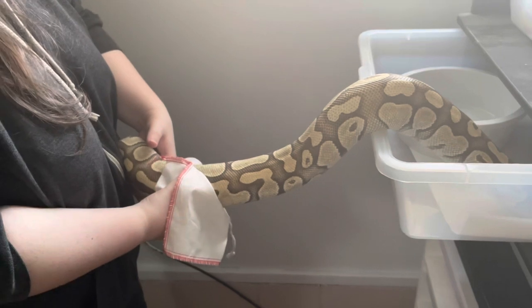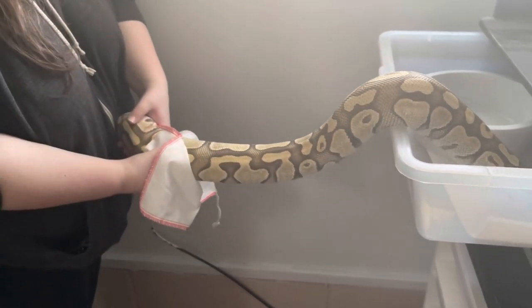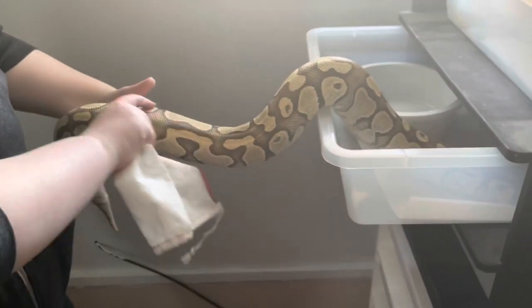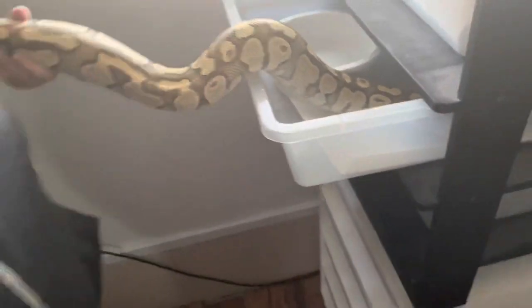Yeah. One, two, three, four, five. I think she's got five follicles in her. Actually, you can kind of see the build right here. I'd be happy with five eggs from her. I know she laid seven last year, but just one clutch would be cool.